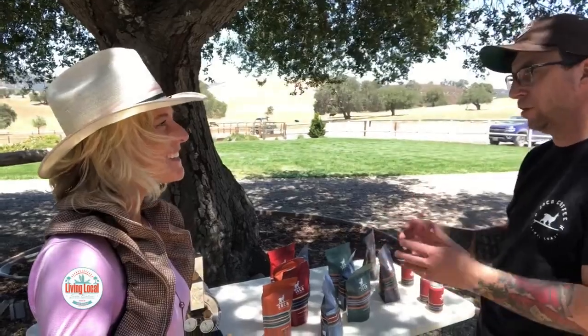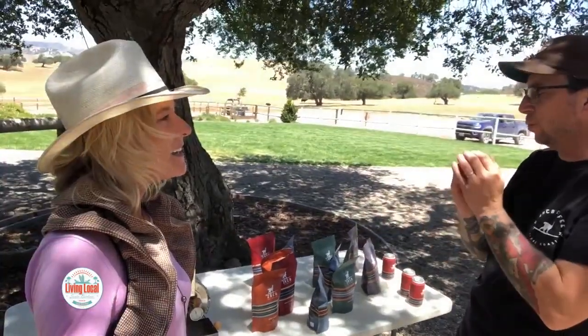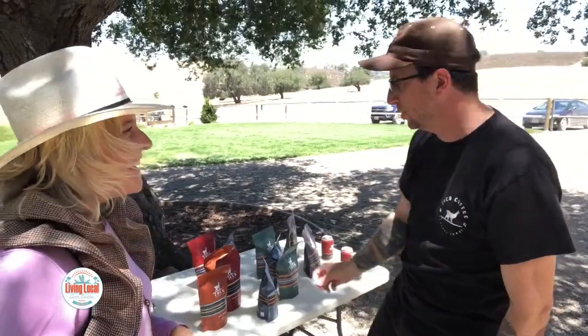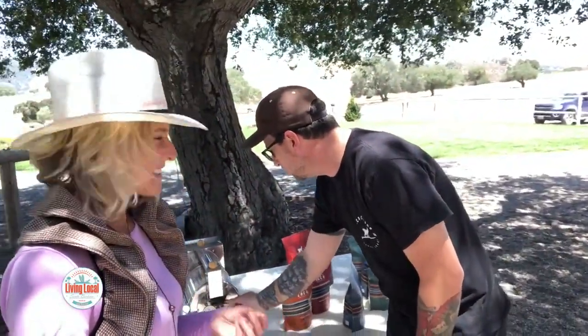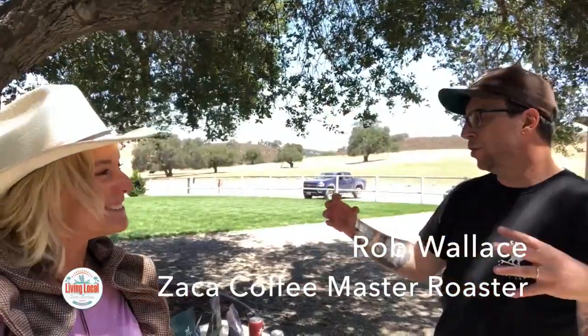So essentially, what you're doing is breaking down the molecular structure of it, and the coffee goes through a couple different phases, and at a certain point, so much energy builds up, it pops and it becomes exothermic, and it pushes the energy out. Yeah. And that's where all the flavor comes from. So up until that point, you're building acidity. Yes, you know, the longer you roast, the smoother it's going to be.